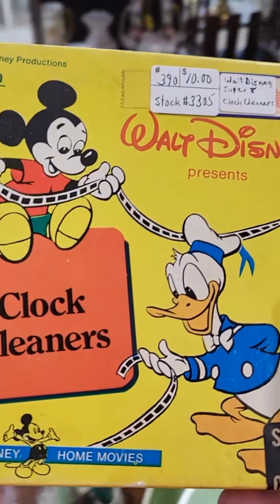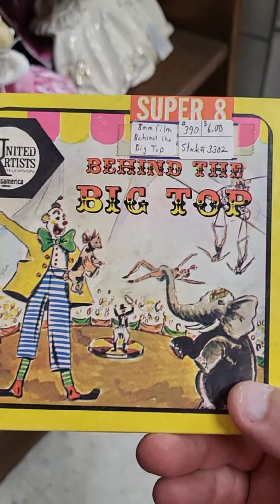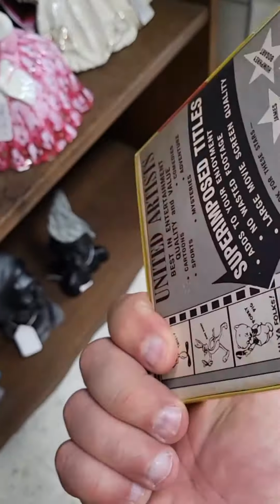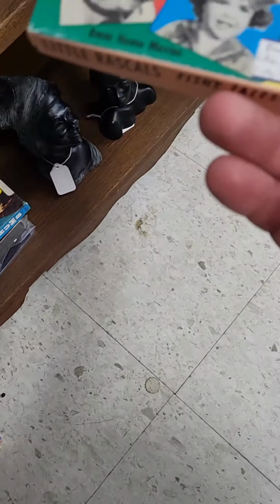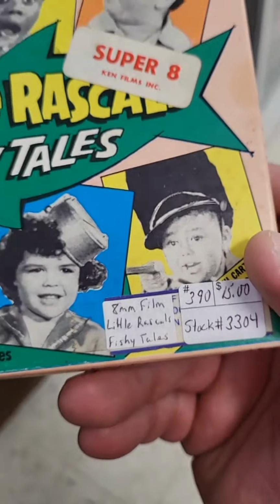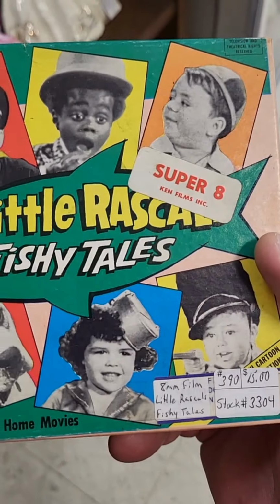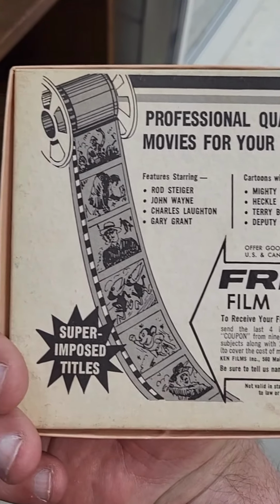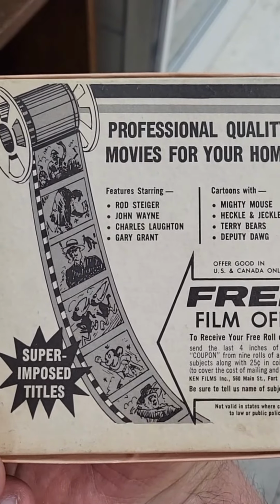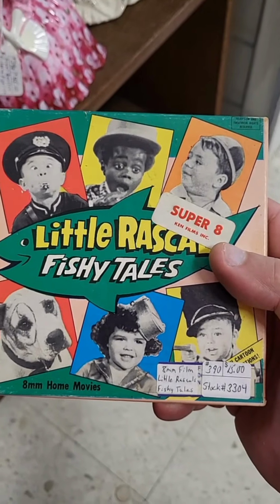Walt Disney. And then there's a couple more down here too. Let me show you this one. Several down here. Super 8 Behind the Big Top. United Artists. What? That's so cool. And look, they even got the Little Rascals. They got a whole bunch of them down there. It's a shame they put the stickers right on these. Why would you do that? That's crazy to me, but I guess it is what it is. What year is this? I don't know. Is there a year on these? Gotta be from the 60s or 70s. I'm quite interested.